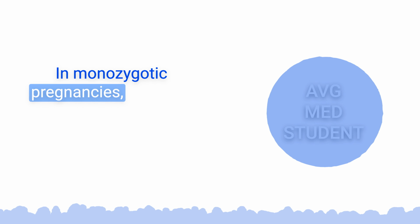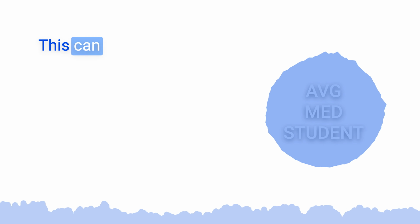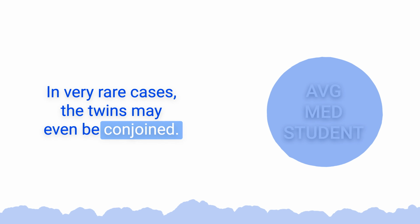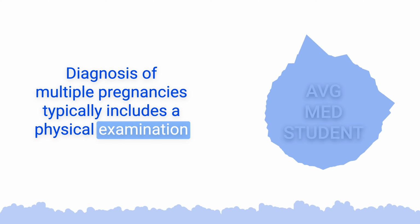In monozygotic pregnancies, there are various ways in which the amniotic sac and placenta are shared. This can range from having separate chorionic and amniotic sacs to sharing both a single chorionic sac and a single amniotic sac. In very rare cases, the twins may even be conjoined. Diagnosis of multiple pregnancies typically includes a physical examination and ultrasound.